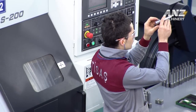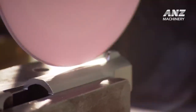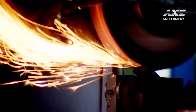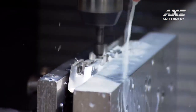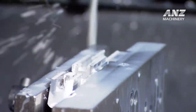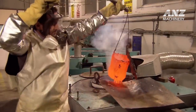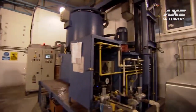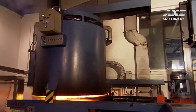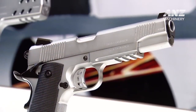TSOS's fully integrated facility includes chrome plating, painting, and heat treatment capabilities, allowing independent pistol production. Utilizing 2 specialized heat treatment furnaces, the company manufactures firearms from both standard steel and stainless steel. The production process spans from design, where concepts are transformed into 3D models, to manufacturing, where raw materials are precision machined and rigorously tested at every stage to ensure quality.